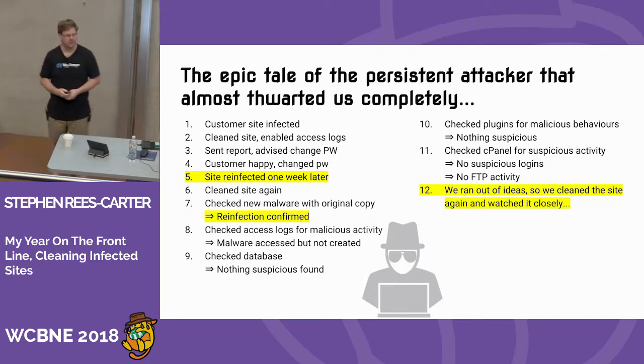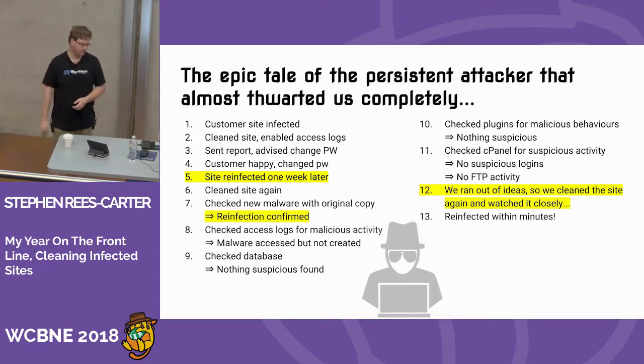So we were out of ideas. We weren't sure what was going on here. So we cleaned the site and we watched it, kept an eye on it to see what was going on. It was reinfected within minutes of putting the new file up there. It's like, great, what do we do now?